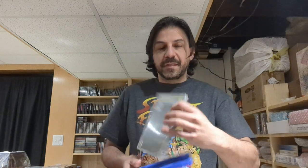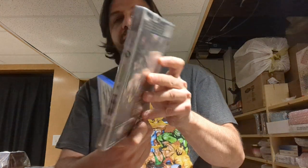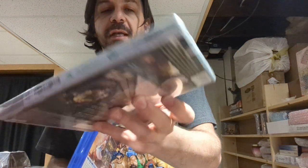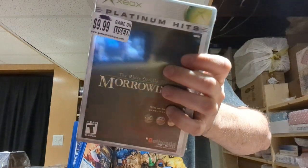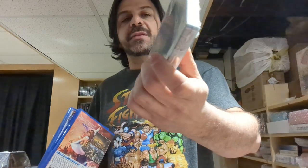Now this is brand new, and this is brand new and sealed for the Xbox. And this is the Elder Scrolls 3, the Morrowind game, the Platinum Hits. I always grab new games when they're really cheap. This was $5, and as you know, it's one of the best games of the series. One can argue that the better one is Skyrim, but for its time, Morrowind was really big.